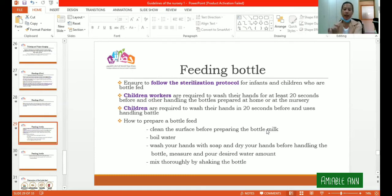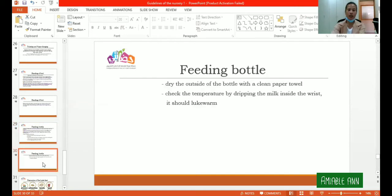How to prepare a bottle feed? Clean the surface before preparing the bottle meal. Boil the water. Wash your hands with soap and dry your hands before handling the bottle. Measure and pour the desired water amount. Mix thoroughly by shaking the bottle. Dry the outside of the bottle with a clean paper towel. Check the temperature by dripping the milk on the inside of the wrist, and it should be lukewarm. All right.